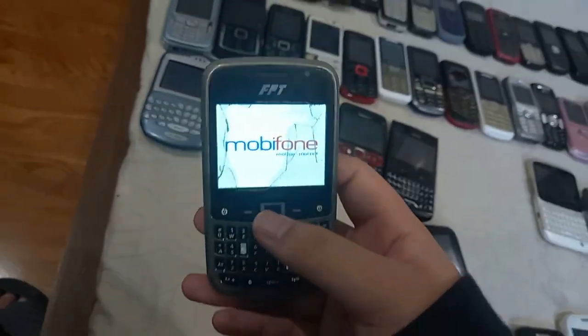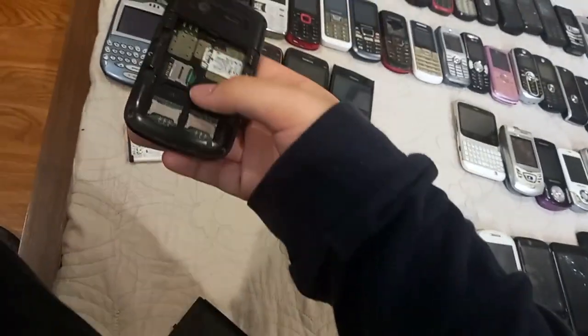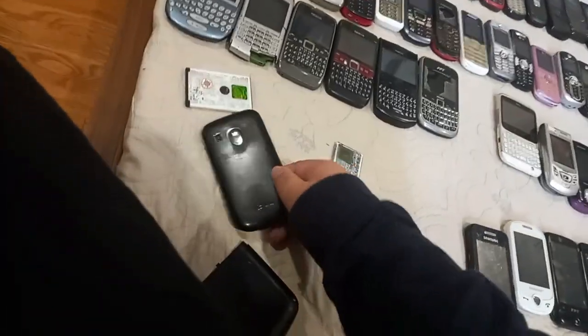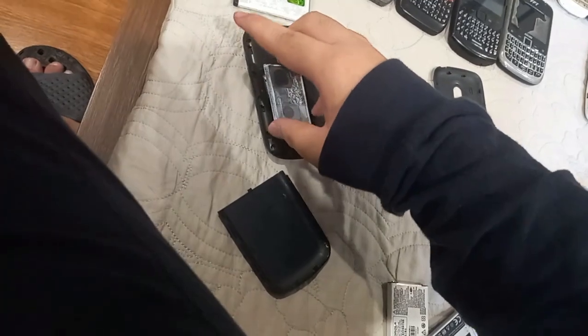It is on MobiFone. Yeah, I'm not gonna put that battery aside because I don't want this thing to expand this battery. Here is the LG C100. This one turns on, but not the keyboard function.